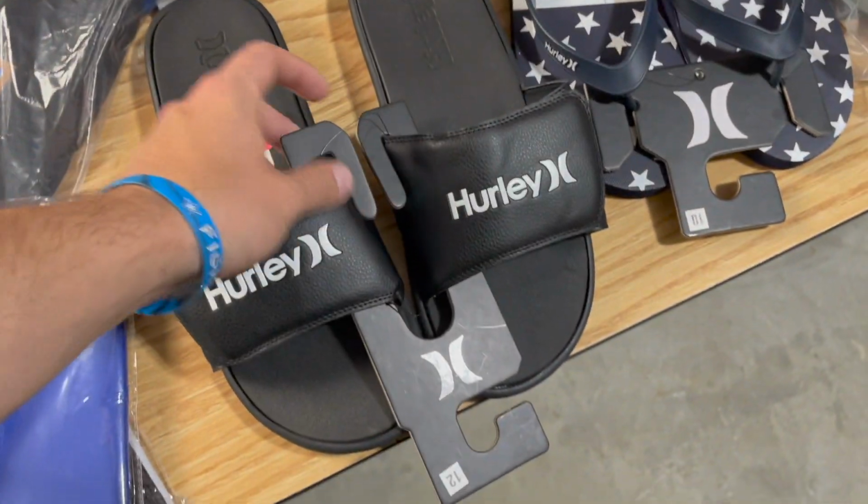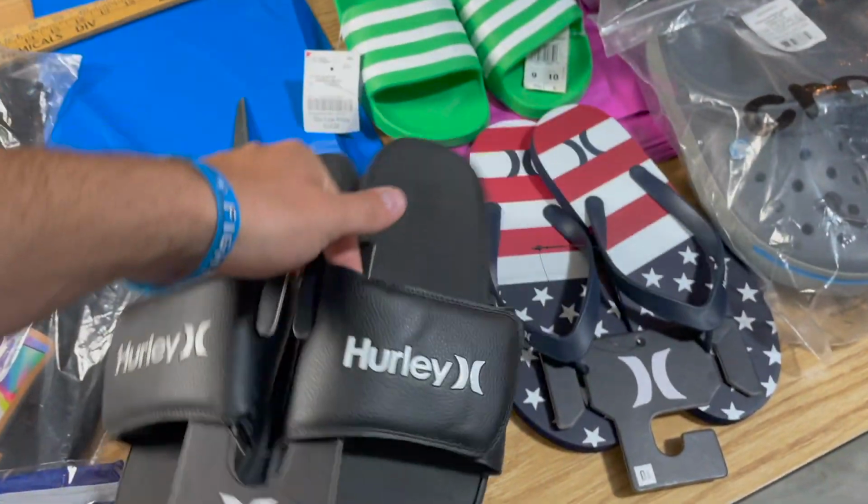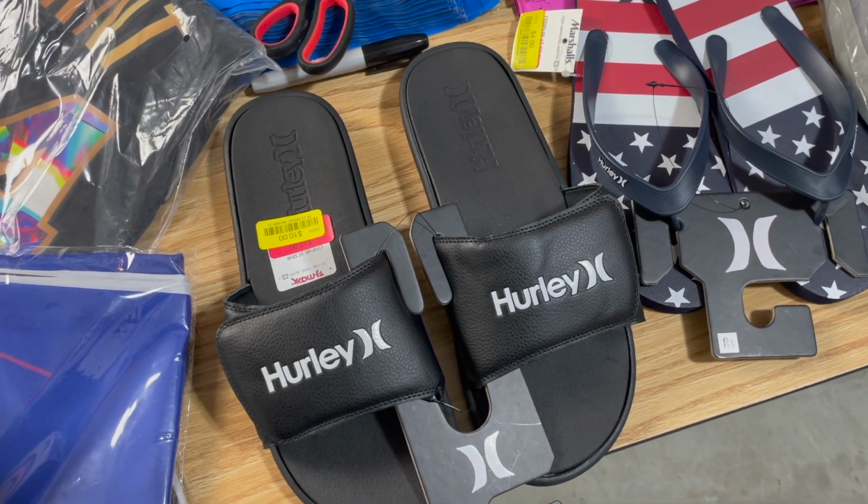Then we've got these Hurley slides. These were $10 again, yellow tag event. Sold them for $22. Honestly, just had these for a little too long and wanted to move them, and I'll make a little bit of money.